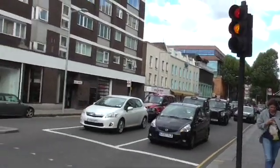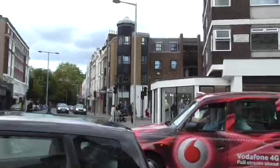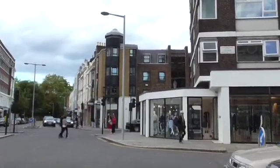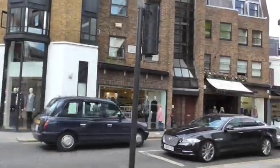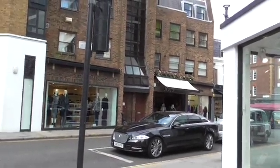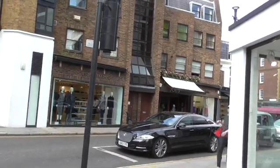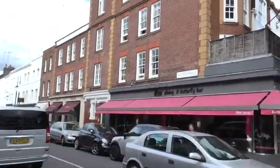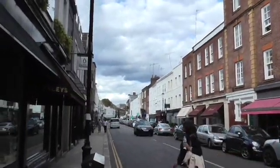Okay, this is Sloane Avenue. As I said, it leads you all the way to Sloane Square. All I'm going to do is cross over, and then take that first turn in on my right, which will take me all the way up onto Walton Street. Okay, we're going to turn right here into Draycott Avenue, and then take the first left up to Walton Street, which runs parallel to the Brompton Road, and we'll be coming up beside Harrods. So we turn right and then left. Okay, as I said, we're heading up Walton Street all the way up towards Harrods.